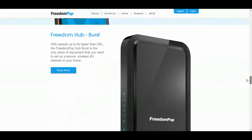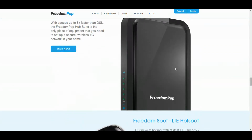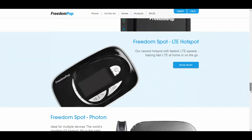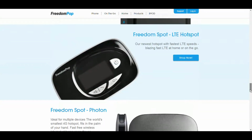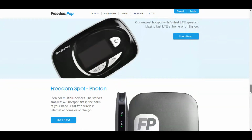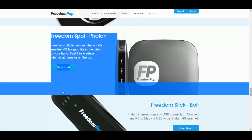I'd have to look. Here's the Hub Burst, which is supposed to be for home, but I don't think that would work where I live. Got your Freedom Spot, which is supposed to be an LTE one. You got your Freedom Spot Photon, which I bought, and that one basically operates off a company called Clearwire, which I can open up.